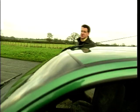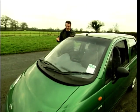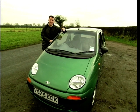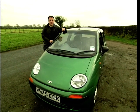The Matiz looks small and tinny and cheap, which of course it is. £3,800 for a two-year-old example like this with 40,000 on the clock, compared to £7,000 new. And so that's this week's One Careful Owner, the Daewoo Matiz.